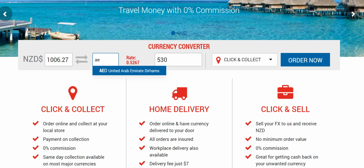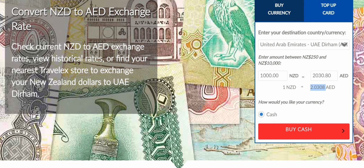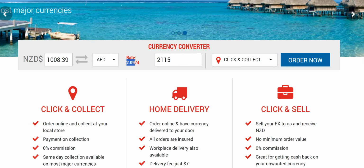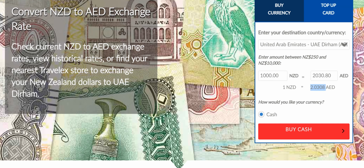And we'll change that to AED. You'll see that the rate is 2.09. So that is different to 2.03. In this case, you're going to get more for your money with this currency than you will with the Travelex rate.